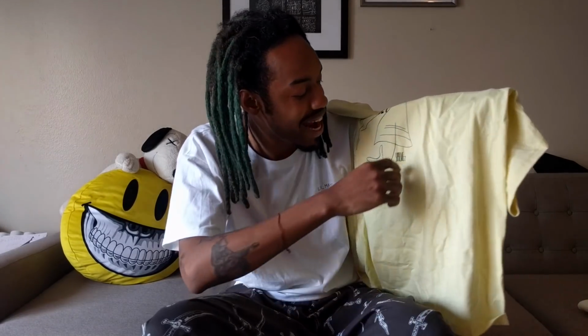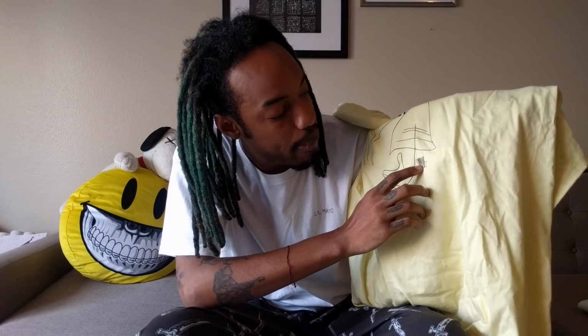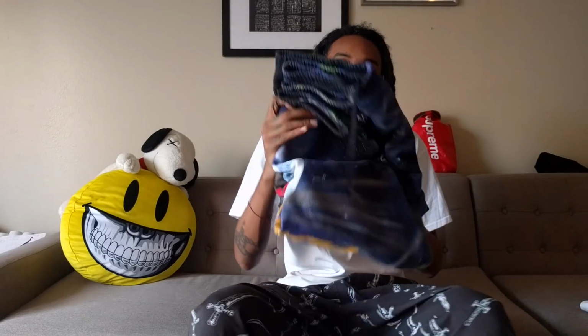Very clean, goes really well with the Sean Wotherspoons. One thing I didn't even notice from the original design of this shirt was that it has Supreme right there in the bottom right hand corner, which I thought was really cool. A little subtle branding on a very good shirt. The next item I couldn't wait to get my hands on, and honestly I'm so glad I grabbed these because I knew they were gonna be sick, are the Undercover Supreme Public Enemy sweatpants.